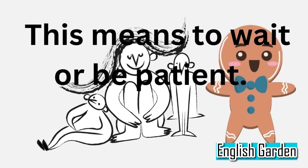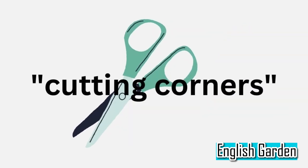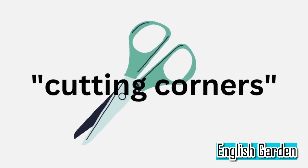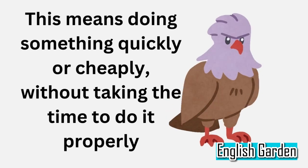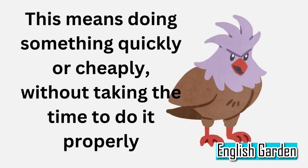The next idiom is cutting corners. This means doing something quickly or cheaply, without taking the time to do it properly. Let's try saying it, cutting corners.